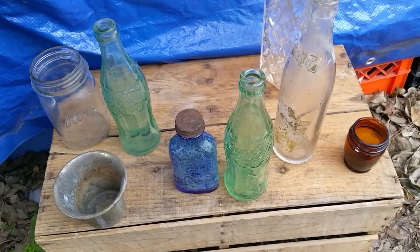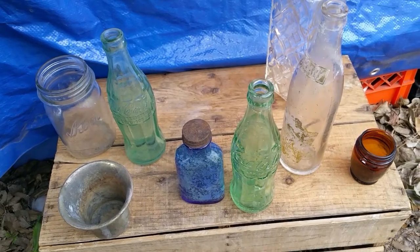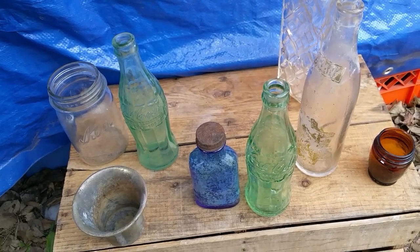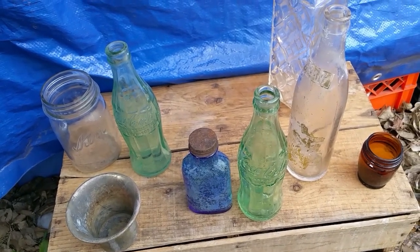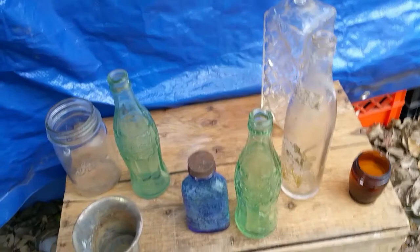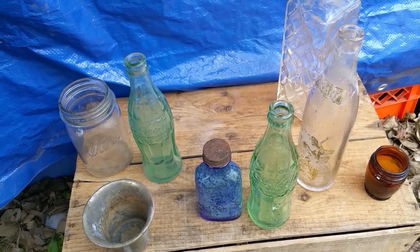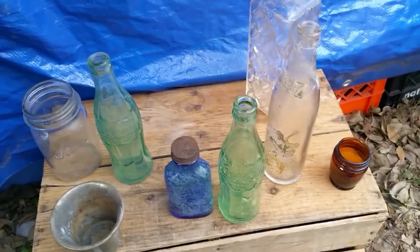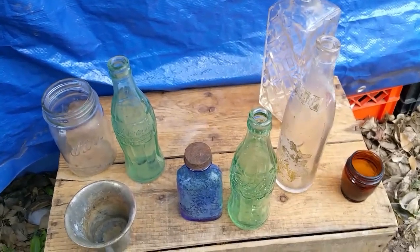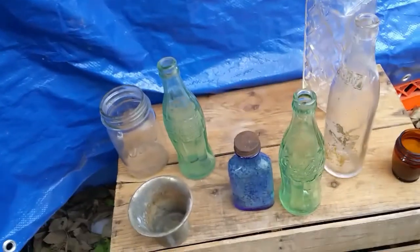Okay, I'm going to have a short talk about what I found yesterday, looking at dumps and bottles. I went around a place that I thought would have been overlooked by people, but I don't think it was. I think a lot of it was probably messed up by construction or woods development. I don't know, but it wasn't a lot of stuff I would have expected to find. But I did find some things, and I'll show you what little I found keepable.